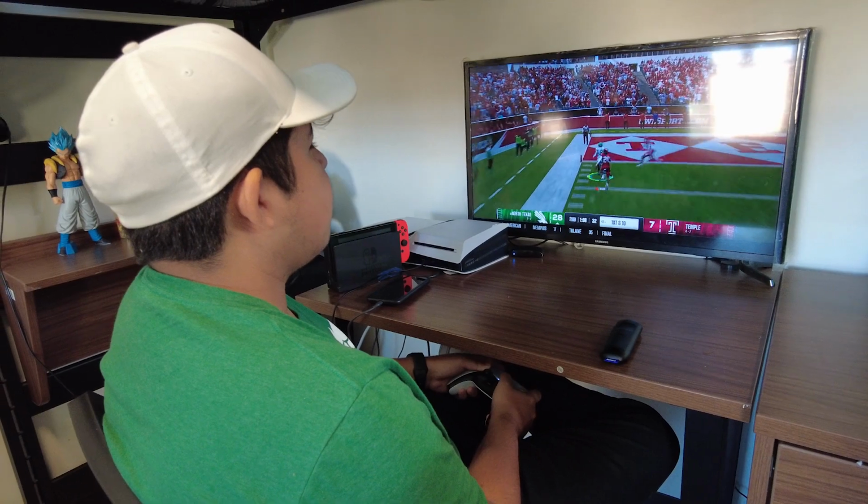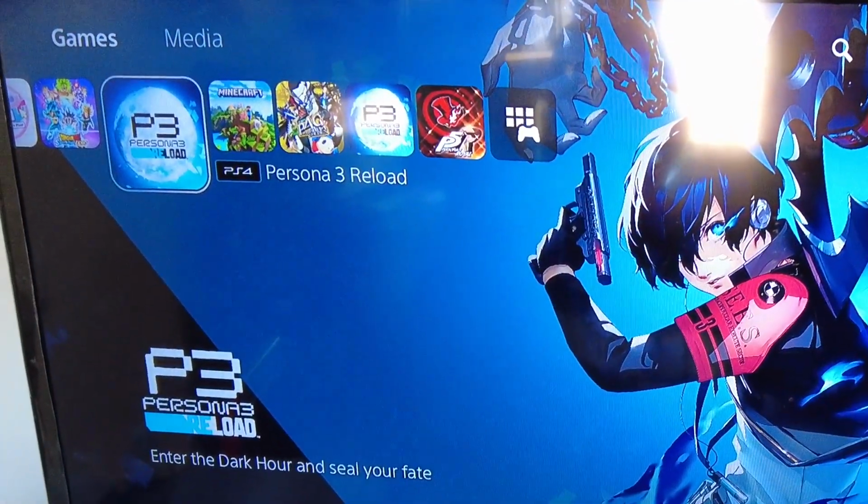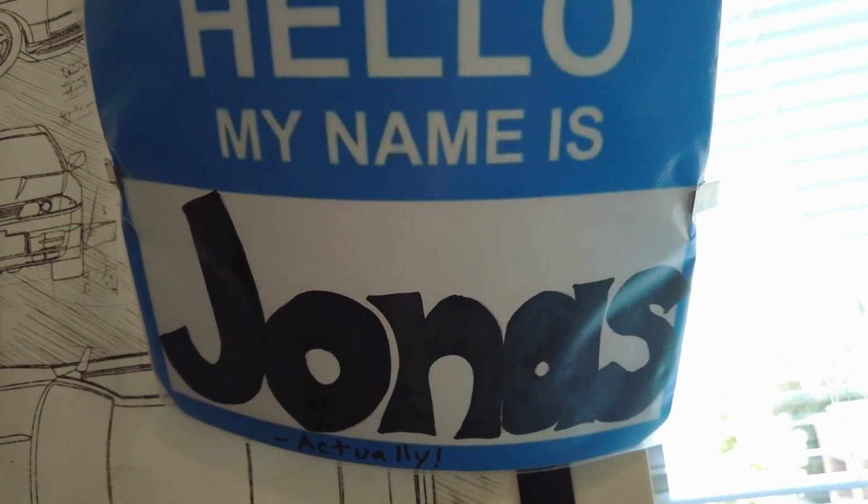Welcome to my dorm room. Over here, we got my roommate Hector. He's playing some NCAA, you know, because he's just that good. A little bit of Persona, like a bit of RPG strategy games. Other than all this, let me actually show you around.